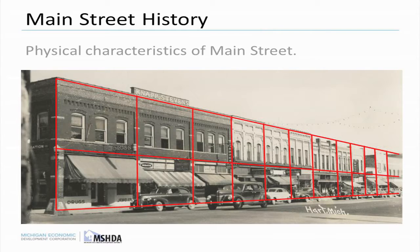So now I'd like to talk about the physical characteristics of Main Street. Typically, the buildings are all what we refer to as zero lot line buildings. That is, they are built right up to the lot line, and there is simply a sidewalk in front of them. There's no open space or green planted space in front of them. There's no 7-Eleven parking. The buildings are right up to the sidewalk. So you can see at the bottom line, they are all at the sidewalk level.